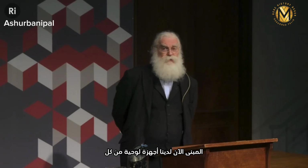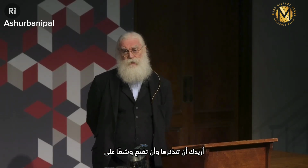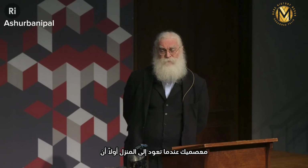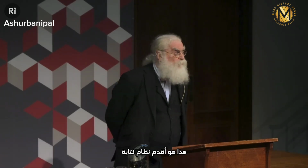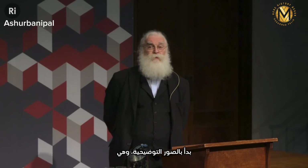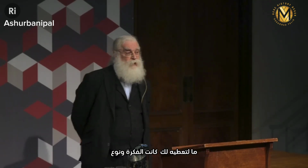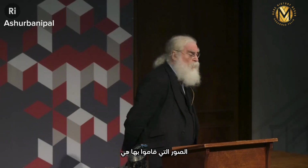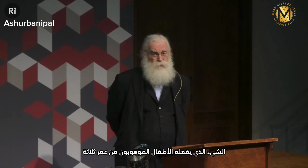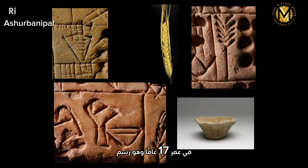Now, we have tablets from almost the whole of this history. Now, these are the salient points which I want you to remember and tattoo on your wrists when you get home. Firstly, that this is the oldest writing system we know from archaeology. Secondly, that it began with pictographs, the old-fashioned word, when you do a little picture of something to give you an idea. And the kind of pictures they did were the sort of thing that talented children of 3 or 4, or most average school children do when they're 17, which is to draw a little blob for a head with an eye in it, and that's the sort of thing they did at the outset.